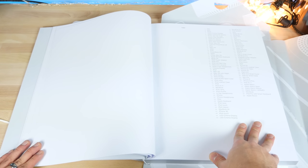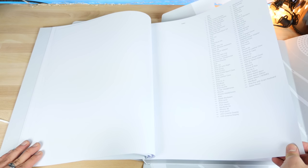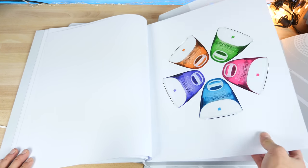So we've got an index here, basically everything up to the iPhone 6 only. What? This is outdated and it just came out. They didn't even do the 6S or the 7. Interesting. Oh, wow. Okay. So that is kind of cool.